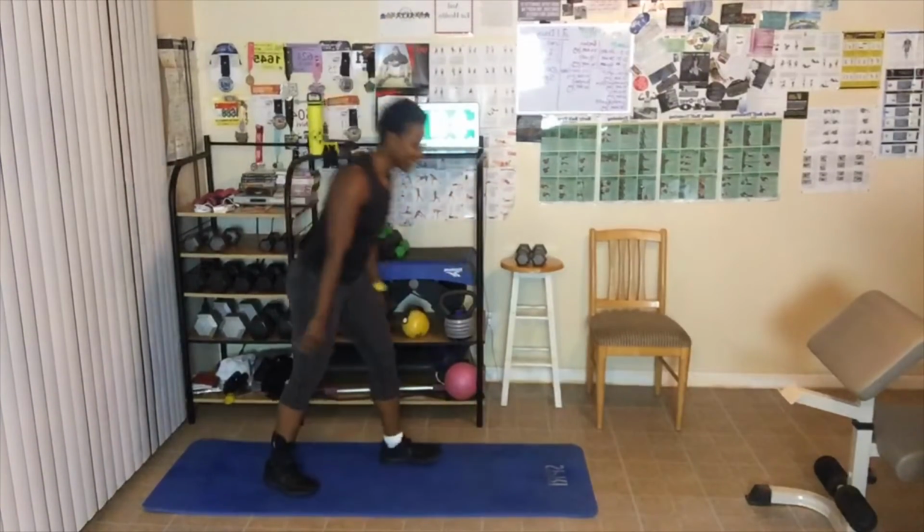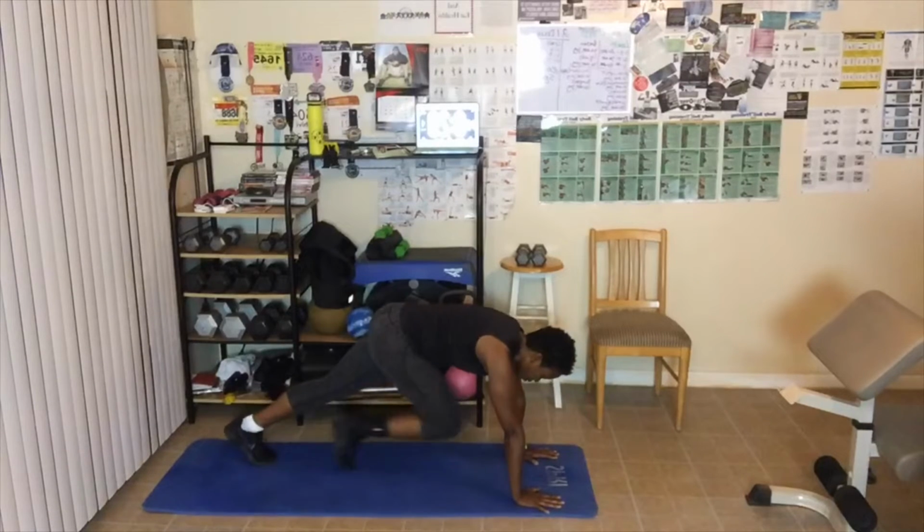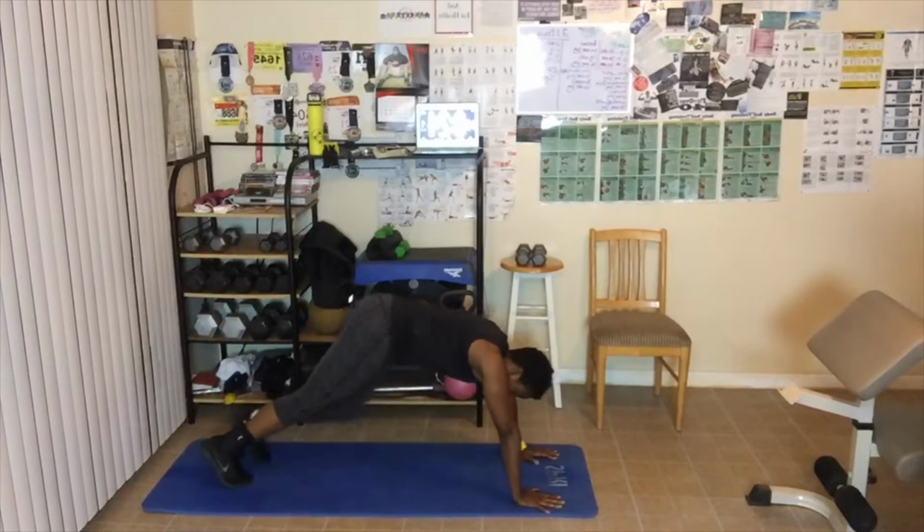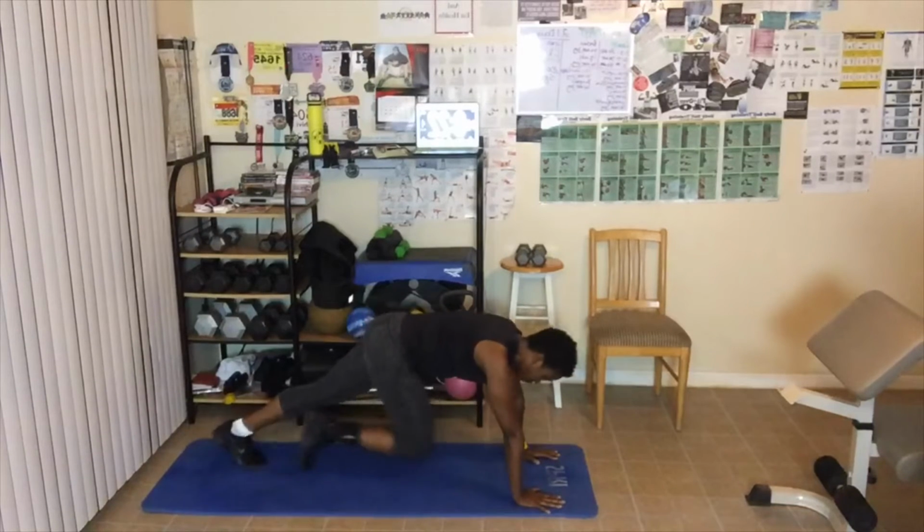Mountain climbers. Here we go. We'll start off kind of slow. Butt is not up here. Don't do that. Butt is down.